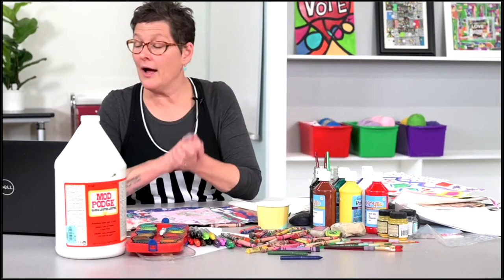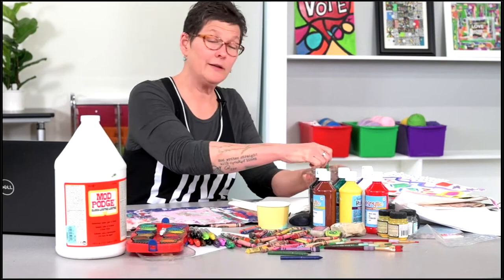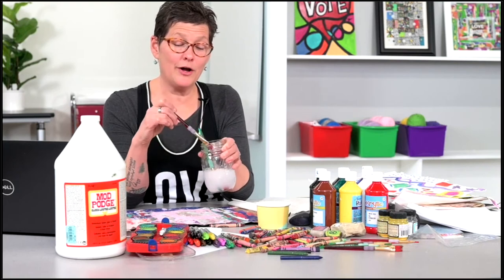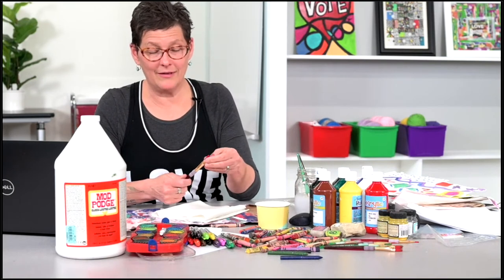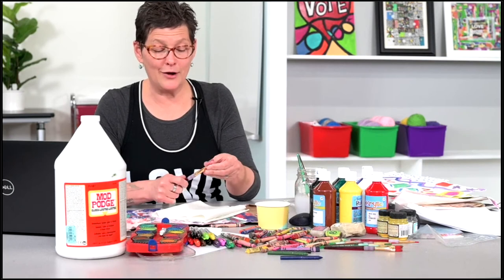So, question, how do you clean the brush after using Mod Podge? Well, you know what I do? I put it in the water, and after I put it in the water, I take it to my sink and I put it all under the faucet until all of that white stuff comes out.